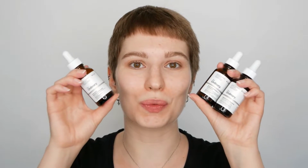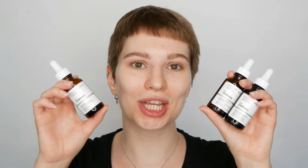Have you ever wondered for how long The Ordinary retinoids and retinols will last? Well, this is a tricky question and I'm going to break it down for you so that we can find out about the best deal, so that you can also save some time and money.